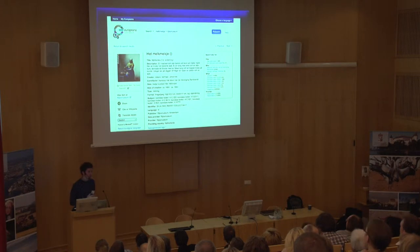So this is what it looks like within the portal, a record of, for example, Melkmeisje from the Rijksmuseum in Amsterdam. You can cite it on Wikipedia. This is a public domain marked image, so it's free for everyone. The whole data set of the Rijksmuseum is available for anyone to use.